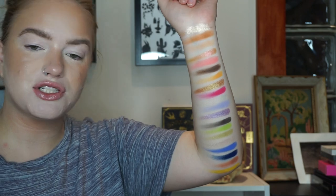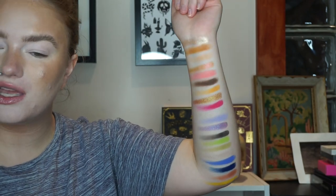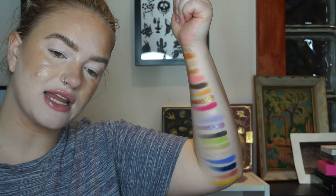And I think just the way that it's arranged, I can understand how initially it looks like, what the heck am I supposed to do with this? But the more that I just look at the colors, the more I'm vibing. So let's do some up close swatches and some eye swatches, and then we will do a little look together.